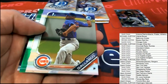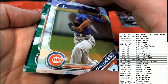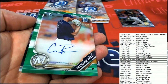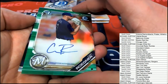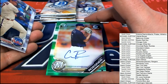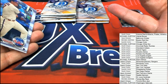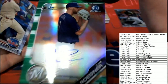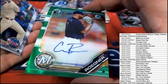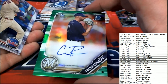Oh, we got some green. Come on, autograph. Come on, green auto. All right. It's the Brewers hit in the box break. Congratulations. It's number 63 of 99. Milwaukee.